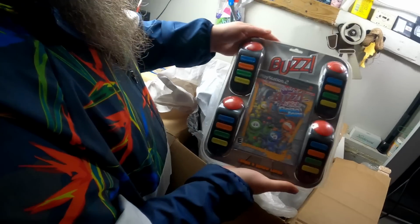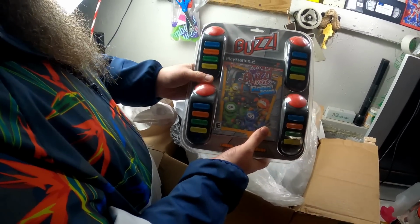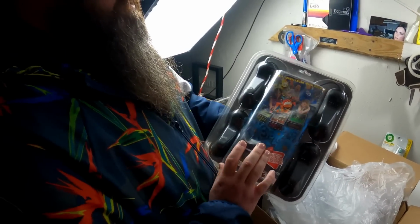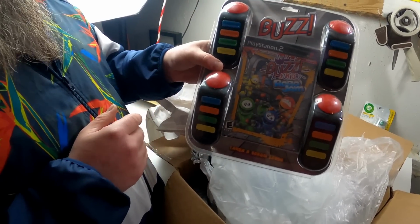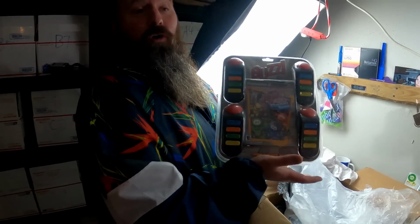Here we go. The Buzz game. For the Buzz PS2 game. So it literally plugs into the PS2 like the regular adapters. And it's a quiz game show. You hit what color the answer is, or you hit the button to answer first. Is that new? This is PS2, they don't make PS2 anymore, right? This is new sealed, which is even more rare.